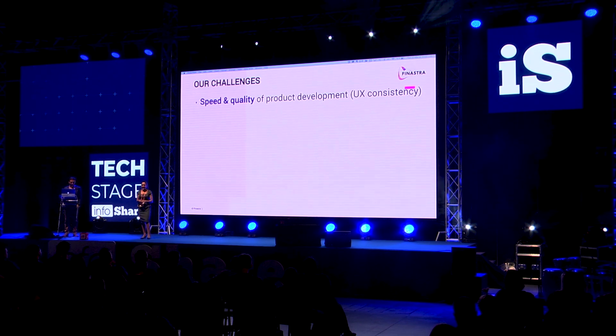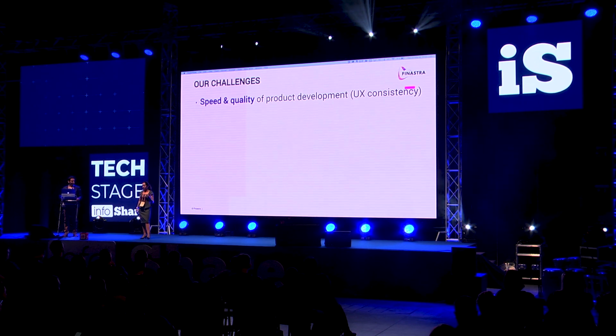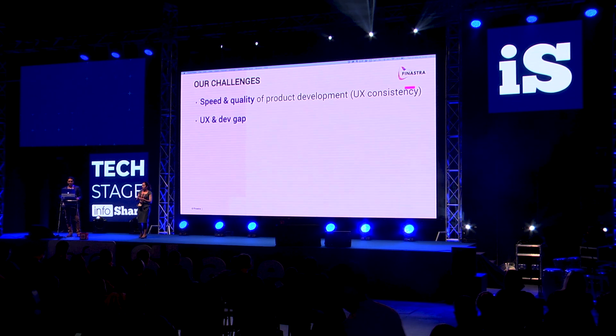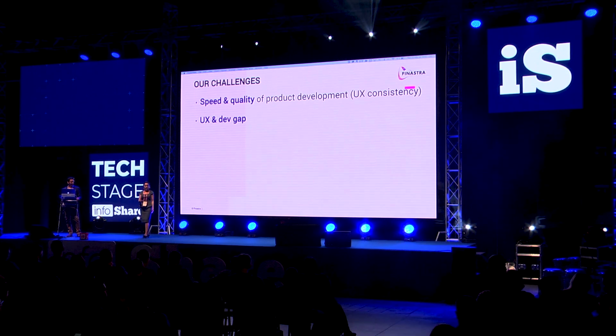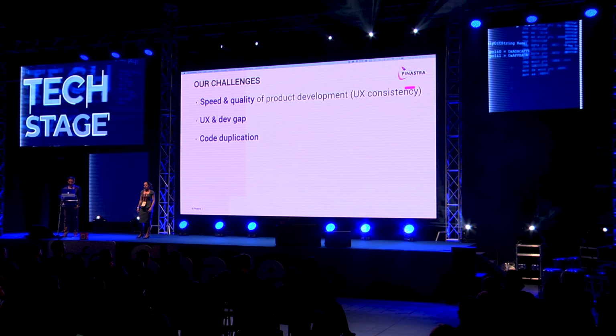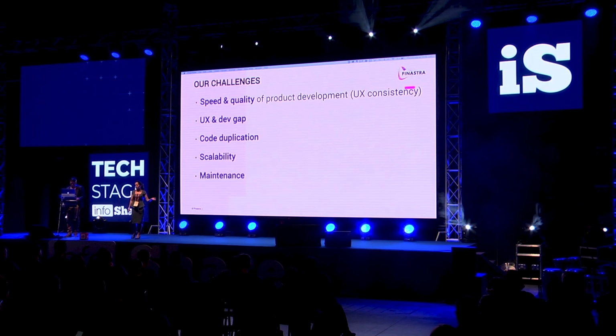But we're still facing some challenges. The first one is UX consistency and the speed of application development. We're improving it, and maybe in your case, you don't have that many products. Maybe in your company you have one product, but you want to improve and add new features quickly, so you may still have an issue with speeding up application creation. Another issue is the UX and dev gap: having pixel-perfect designs that get implemented very late, or are not implemented exactly as they should be. And code duplication: having different teams working on the same features without sharing what they're doing. This results in issues with scalability and maintenance. Maybe this sounds familiar to you.